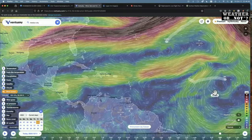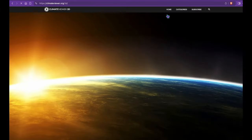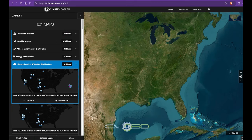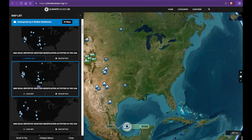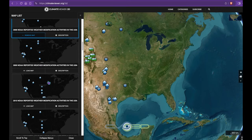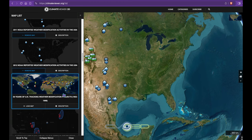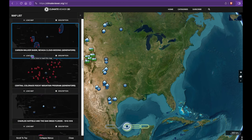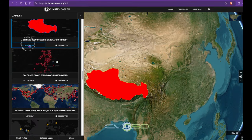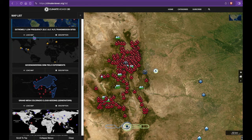I mean, you look at a map on, for instance, climateviewer.org. If you go there, there's a very cool toy where you can look. It's not a toy, actually. It's a very sophisticated piece of software that Jim Lee has put together, and you can put all sorts of different filters on it, show all the weather globally, geoengineering projects that are going on, locations of all the HAARP places, all this stuff. It's just endless.